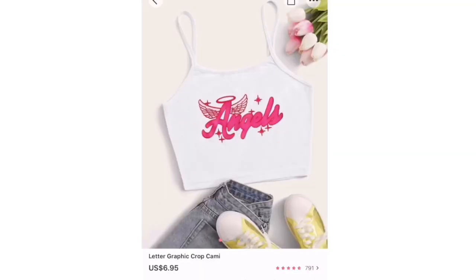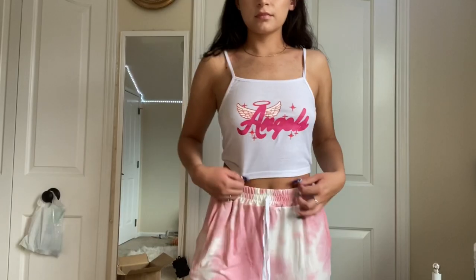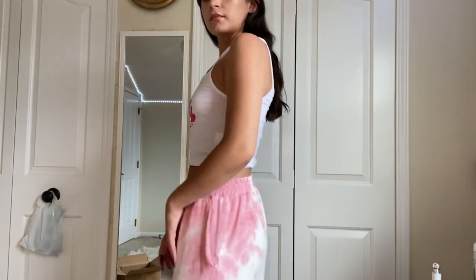Here's what it looks like on the website. This was $6.95, and it definitely looks more see-through in person than it does on the website. And here's what this looks like on. It is a little bit loose, but overall it fits pretty well. Because it's loose, it makes it a little bit more comfortable.